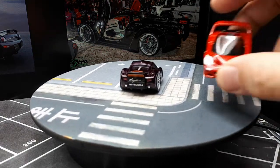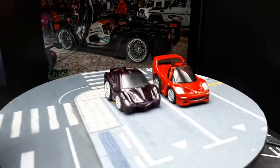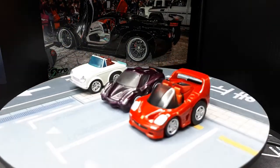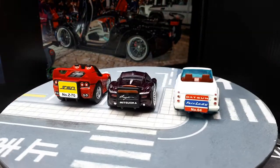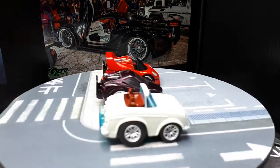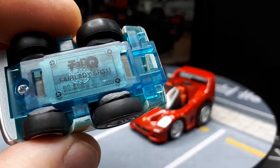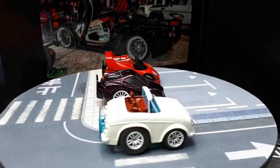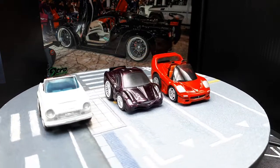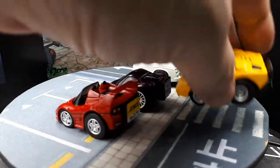For some ChoroQs, I have this Ferrari F50. And, well, this Datsun, I forget what this is. It's a Fairlady, I think it's an S2, I don't know. Sorry, I cannot remember every car I collect, it's not possible. There, it's just called the Fairlady SR311. So I think this is the first Fairlady before they were actually called Z's. And I guess for fun we'll throw in a Lamborghini LP400.